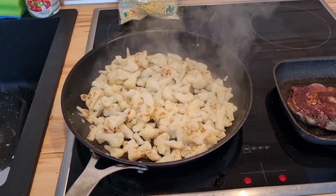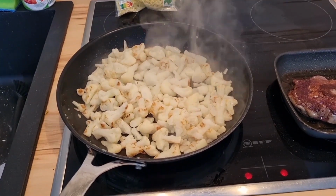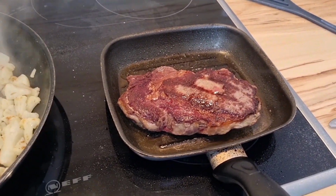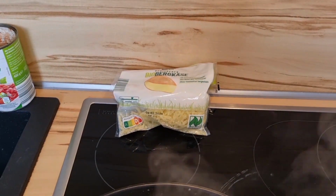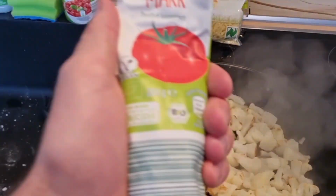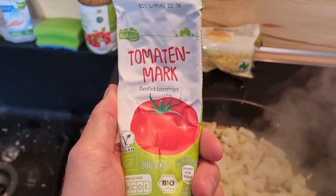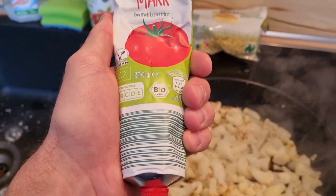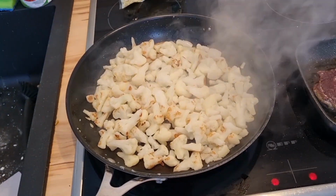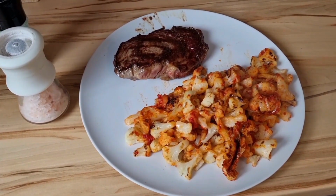Day 5 lunch: cauliflower cooked in organic cold pressed coconut oil from this bottle. Grass-fed ribeye steak. The cauliflower also gets some organic raw cheese. And a nice little trick is this tomato paste here, which adds a lot of potassium to this meal. This is great for keto. This is how the meal looks at the end.